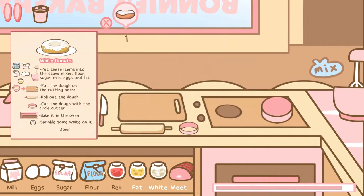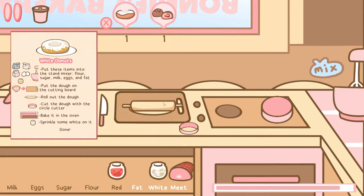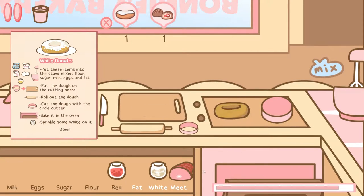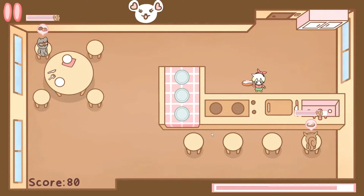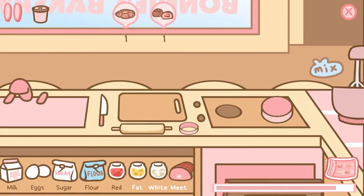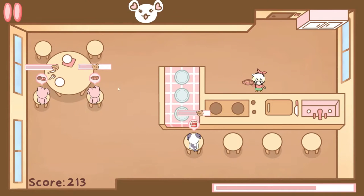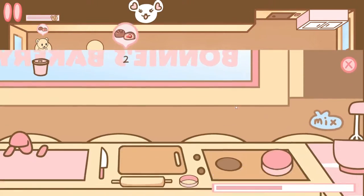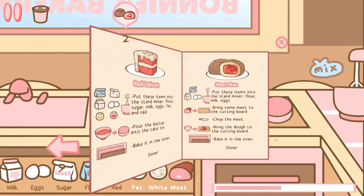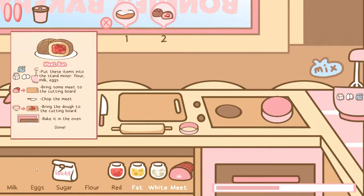I can't remember anything. Mix. Put in. Cut. Circle. And then sprinkle white. Yes. Perfect. Alright, meat bun. Go, go, go! Please be patient as I am one person. If you leave a bad review, I will cry. You want a meat bun. I don't know why I serve meat bun as a baker, but you know what? We roll with it.